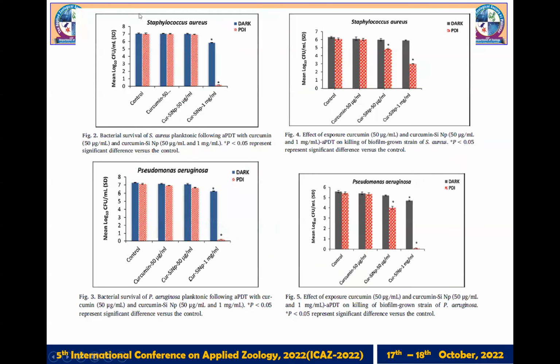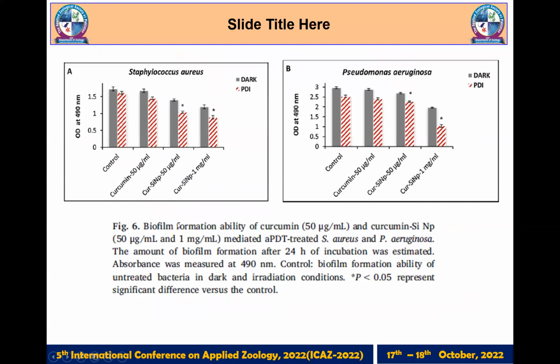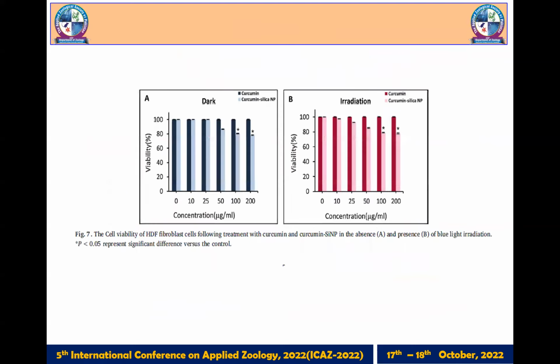And we use it against Staphylococcus aureus as a gram-positive bacteria and Pseudomonas aeruginosa as a gram-negative bacteria. As you can see here, in the form of nanoparticle compared to curcumin alone and control, in the planktonic form, in both bacteria the CFU decreases, and also in the form of biofilm it leads to decreasing of CFU in both bacteria. Another thing, biofilm formation ability of both bacteria also decreases using curcumin nanoparticle in the PDI method.